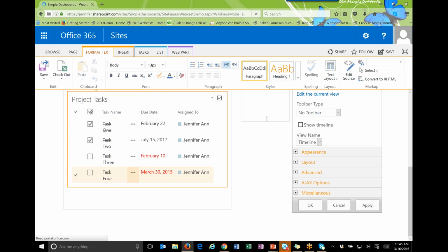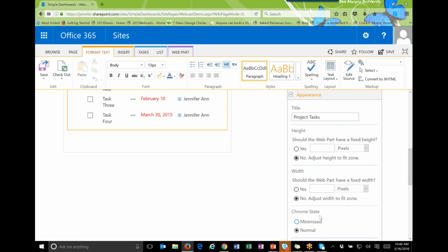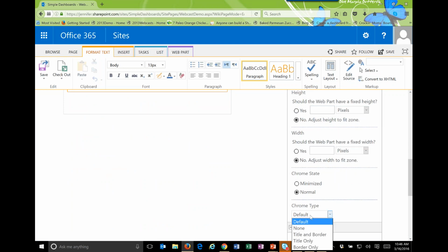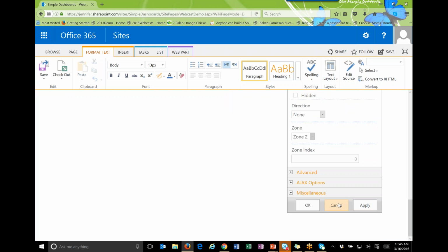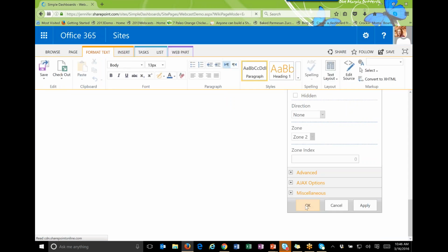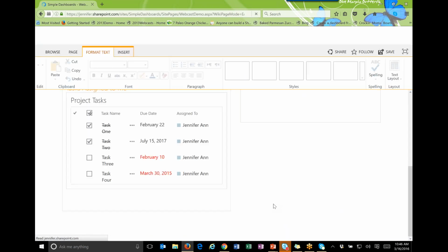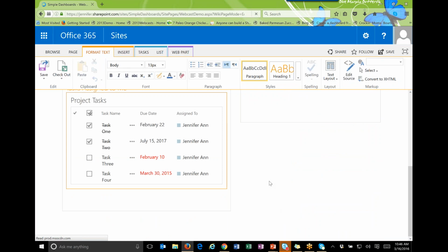Okay, so now I see some of my changes are there, but maybe I also want to come over to layout. Okay, that's all fine. So under appearance, I want to go over and I want to set my Chrome type to none. And that's going to hide the web part Chrome. So I'm going to set that to none, and then we're going to say apply. Okay, and once that's done, we're going to see that we have what is the start of a dashboard page. And we would simply repeat this process over and over again until we had all the web parts that we wanted on that page. So let's save the page here so we can see what the final product looks like.